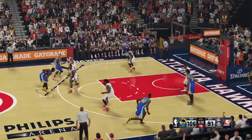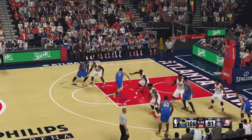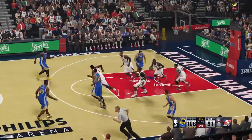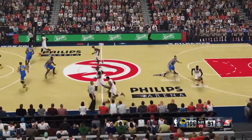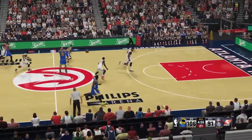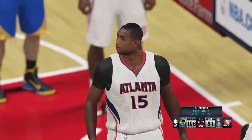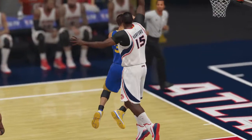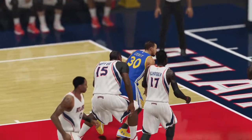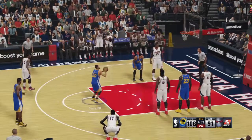Outside, Curry. Green, the pass to Thompson. Floats a runner. The shot is off, and Atlanta will go the other way. Schroeder kicks to Horford. Stolen by Thompson. Here's Curry. The whistle blows on the shot and 2 free throws for the contact right there. You know, Curry is playing extremely well. He's got 26 points, and his huge assist tally makes it all the more impressive. Well, and he's got this team in such a good groove right now. The way he's moving the ball and passing, getting everybody involved, they're in a great flow.